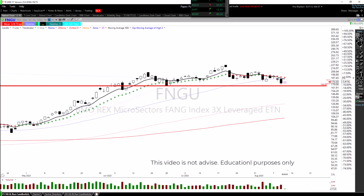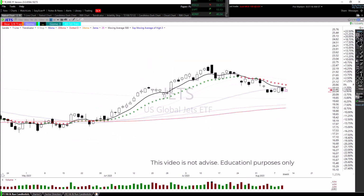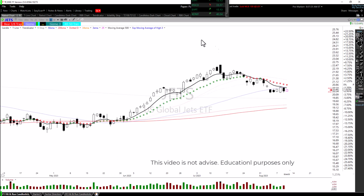So, with that said, let's take a look at a few charts, okay? The whole purpose right now this morning, I think, is follow the trend. Follow the trend is what the whole purpose of today is. So let's look at jets.